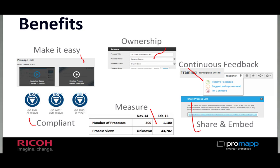We have really good ownership. So every single process that we have now has a defined owner and expert. And what that means is that if the person is looking at a process, they have a name of a person that they can go to if they have any further questions. Transparency is very important. So having the ability to give feedback and also to see where a process is at with different version numbers, it just helps keep everyone on the very same page.